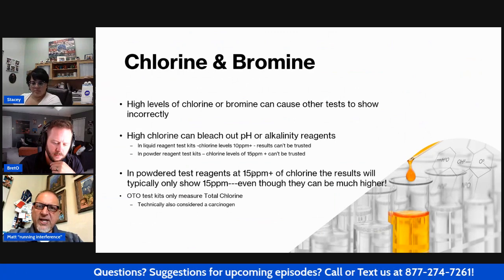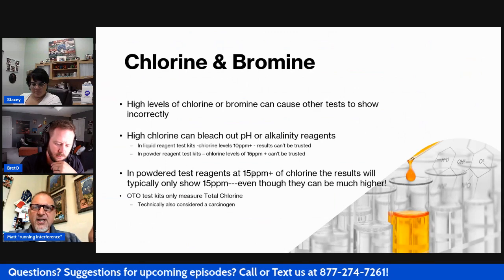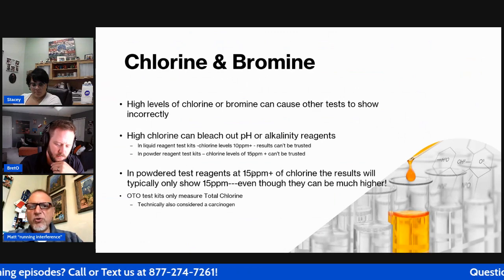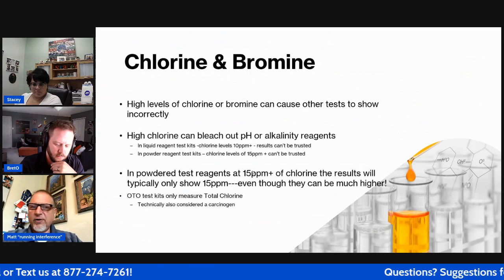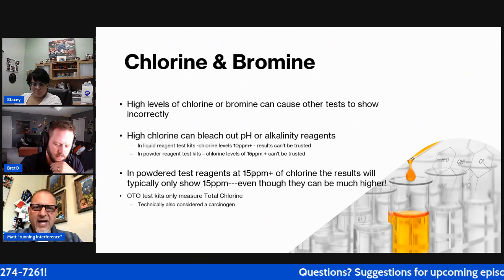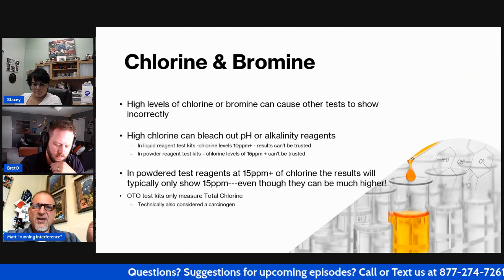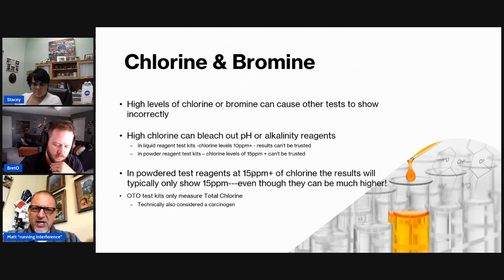But there are people that are using test strips, and basically the rule of thumb would be, whether you know what the interferences are or not, or if you can even find the manual, or maybe the manual got wet, if you're getting colors as a result that are not on the color scale, you know that something is wrong. And odds are the cause of those colors being messed up is that you have a high chlorine.